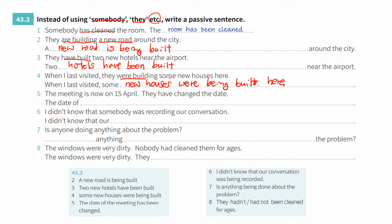And then number 5, the meeting is now on April 15th. They have changed the date. The date of meeting. Okay, now this is simple present, right? The date of meeting has been changed. Has been changed. Sorry, C-H-A-N-G-E-D. The date of meeting has been changed.